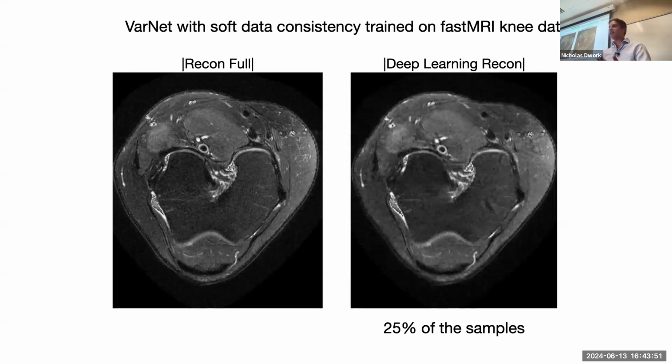This is VarNet with soft data consistency. So they actually included that soft data consistency layer into the network itself, right? And again, this was trained only on knee data. And what you see is a hallucination. Can you see it very well? May I turn off the lights? Do you guys see the hole in the bone marrow?